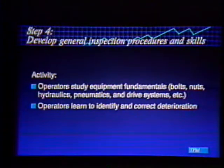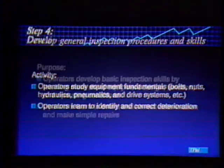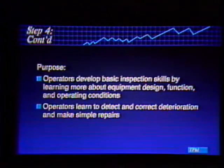During the fourth step, general inspection, operators are taught equipment fundamentals, such as bolting techniques and the basics of hydraulics, pneumatics, and drive systems. Then they apply this training to identify abnormal conditions in their own equipment. This training helps operators develop basic inspection skills by broadening their knowledge of equipment design, function, and proper operating conditions. At this stage, they can actively correct deterioration and make simple repairs.